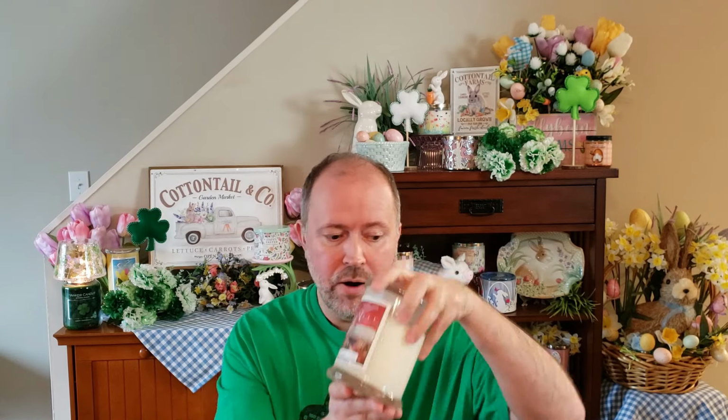Smells like root beer though, you guys. It really smells like root beer. Yeah, and you definitely get a little of that vanilla in there. It doesn't smell like a root beer float. It just smells like root beer. But very, very good, you guys. So, another Reindeer Beer. Nice candle to have around for the summer, I think.